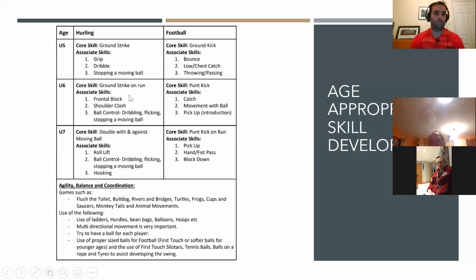So for hurling, you'd be looking at ground strike on the run, frontal block, shoulder clash, and ball control, be that dribbling, flicking, stopping, moving ball, things that include trying to gain control of the ball. In football, punt kick, a catch, varying different ones, low, high, chest, movement with the ball, so that'd be bouncing at 6-year-olds, maybe a small introduction to a solo, and the pickup, again, an introduction to that. It's a skill with lots of motor needs, and it's a difficult one for kids to get. But at 6, you can start introducing simple starts to it.